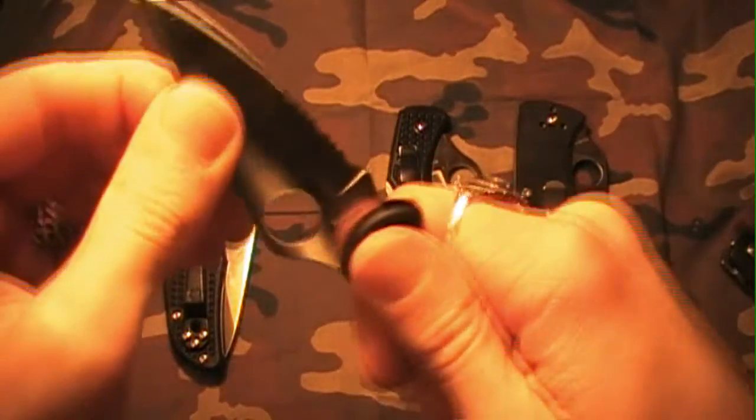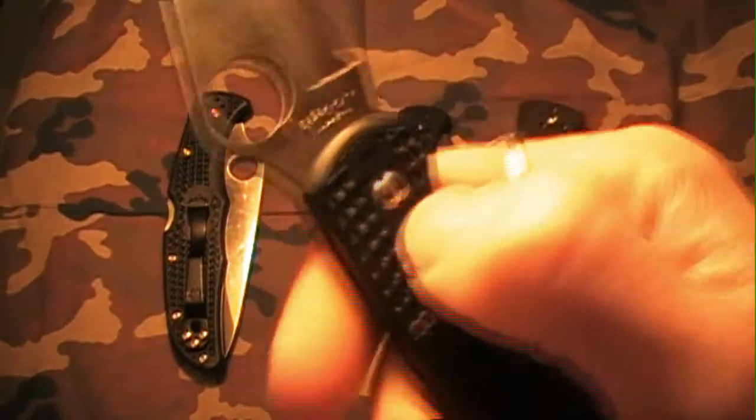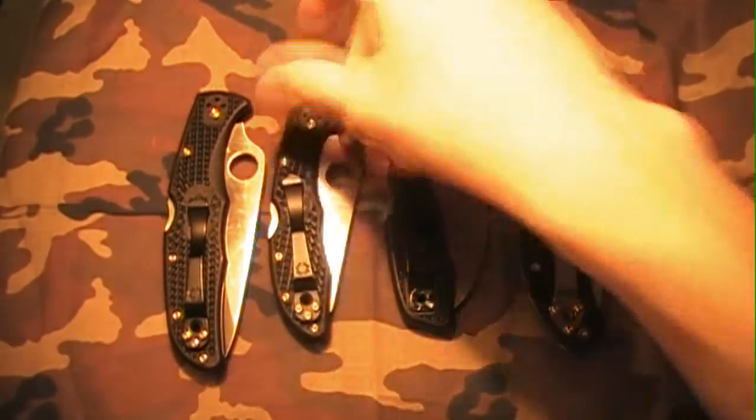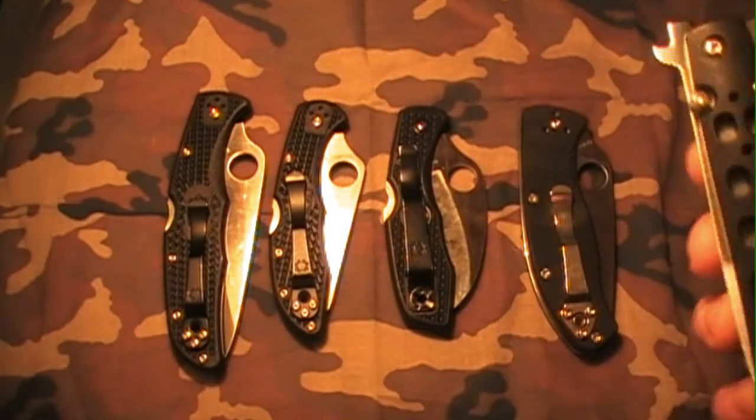Now the Delica, absolutely no blade play whatsoever, up and down or side to side, and I've never had to mess with that pivot screw on either of those knives. Either of these. They've both come perfect right out of the box, and they've never come loose. None of these screws have come loose.